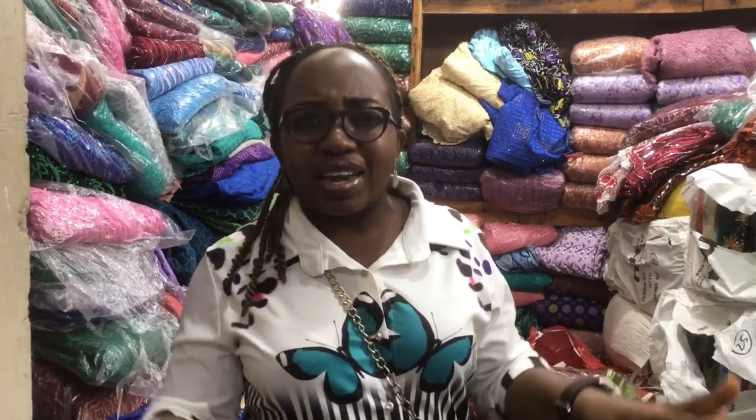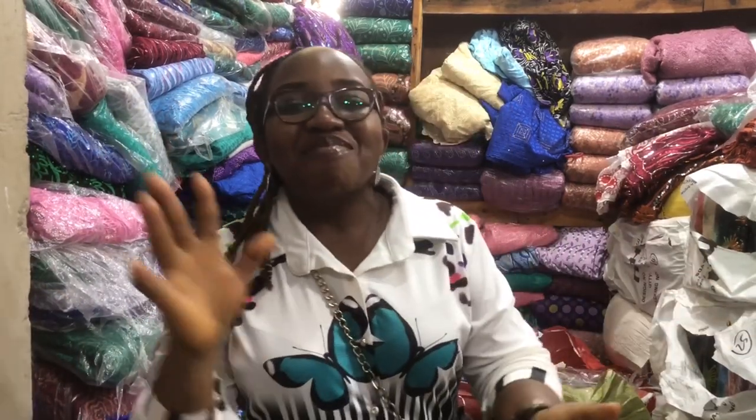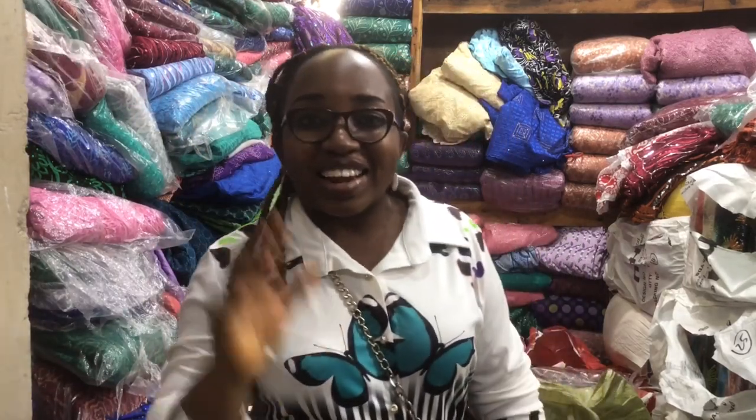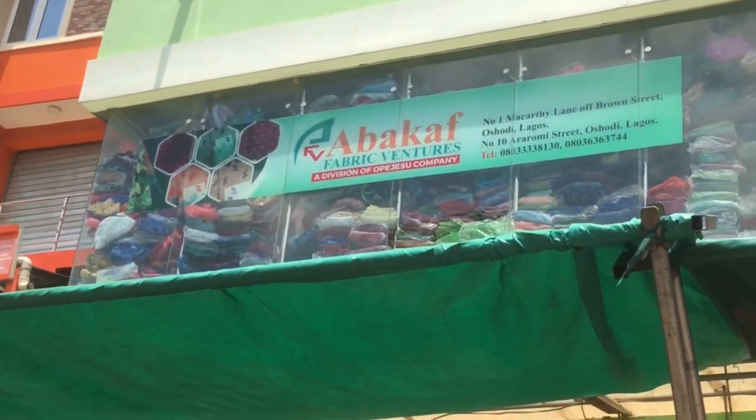So many different kinds of lace fabrics we have here. Sequins, Swiss voile, cord nets, whichever one, even the most trending kind of fabric we have right now, I've just seen them all here. This place is filled up with so many kinds of materials, and I'm talking of no other place than ABAKAF Fabric right here in Oshodi, Lagos, Nigeria.